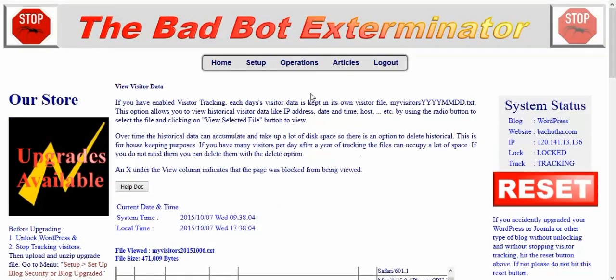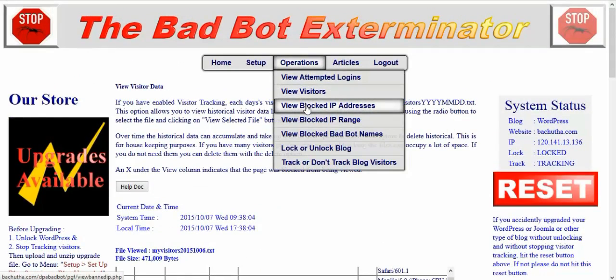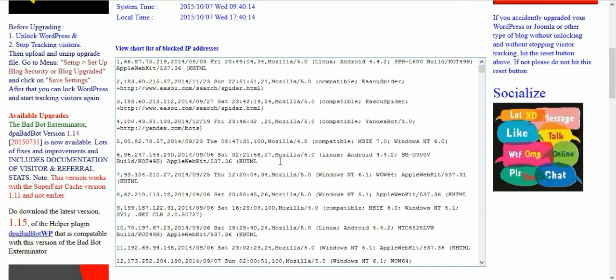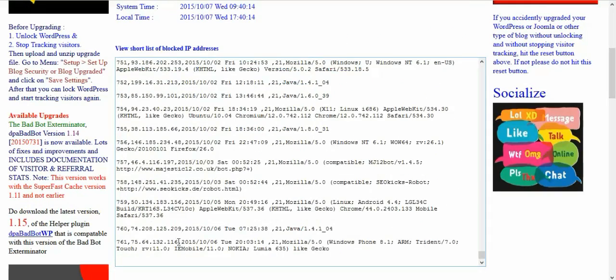Now let's go and see what else we have here. We can block by IP address. This is the historical list of people that have been blocked from 2014 September 5th to 2015 October 6th. That's 1 year and 1 month. It has blocked 761 hackers and bad bots. That's a huge amount of hackers that have been blocked.